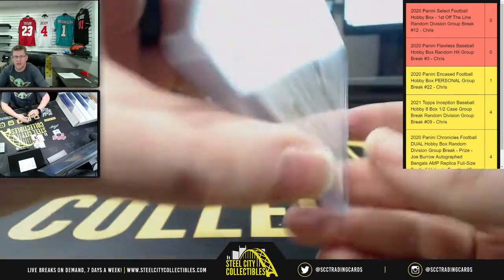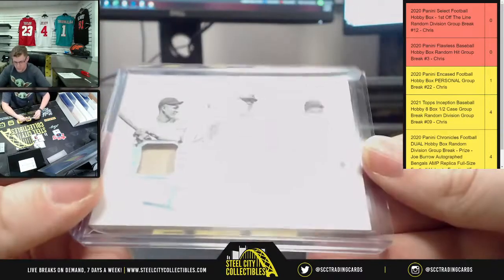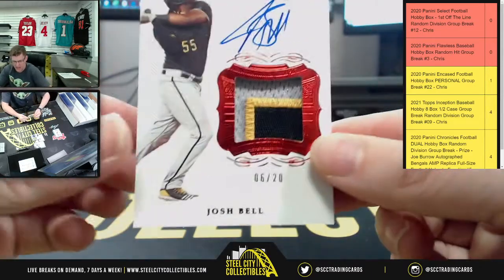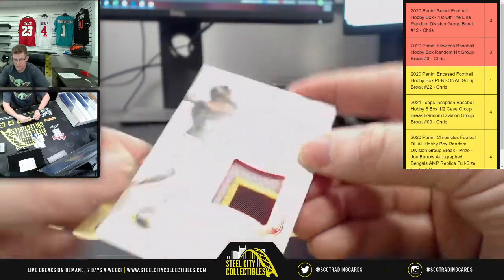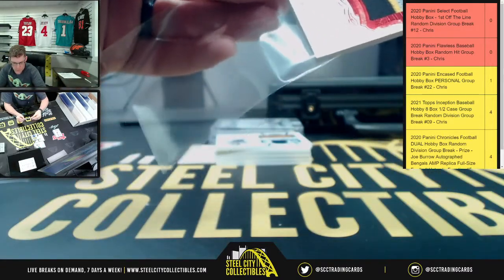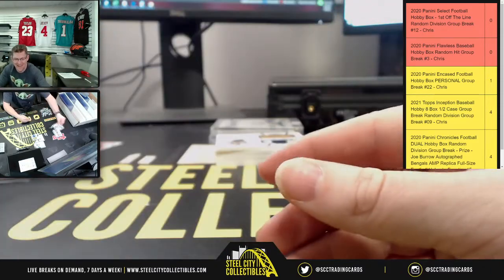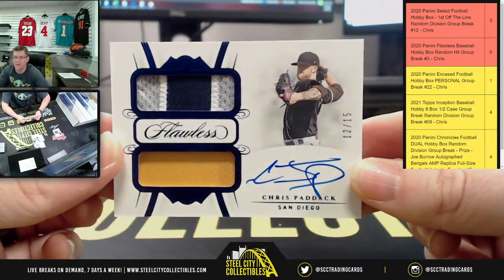So again, that is guaranteed enclosed game-worn used material. But yeah, those two could be, like, that one could probably be a piece of a bat. Okay, moving right along, you got 6 of 20 Signature Prime Materials, Josh Bell. Hot dog stains. Hot dog stains, he says. You can have Chris Paddock, San Diego, 12 of 15.